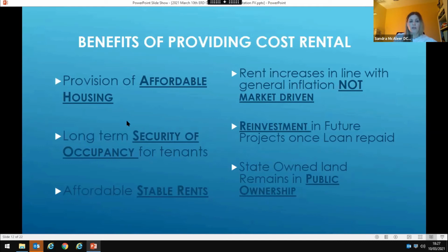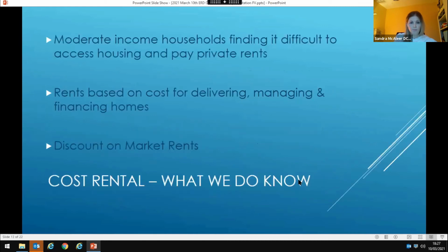So what's the benefit? It's the provision of affordable housing, security of occupancy, stable rents, not in line with market, they're not market driven, they're in line with general inflation, and reinvestment in future projects once the loan is repaid. So once your loan is paid off, you still are generating revenue through rents, and you have the opportunity then to, I suppose, build additional units on site, do a complete refurb, or decide to reinvest in another project altogether. An increase in state assets because the state-owned land remains in public ownership.